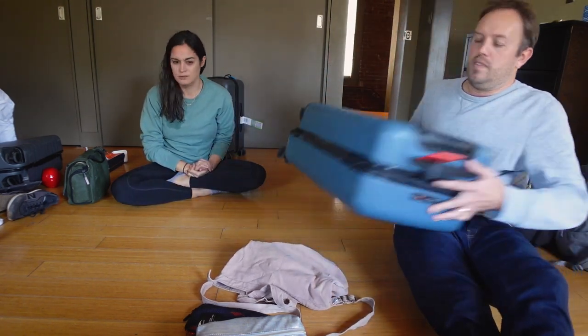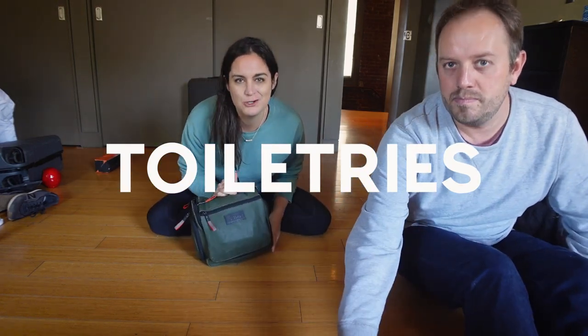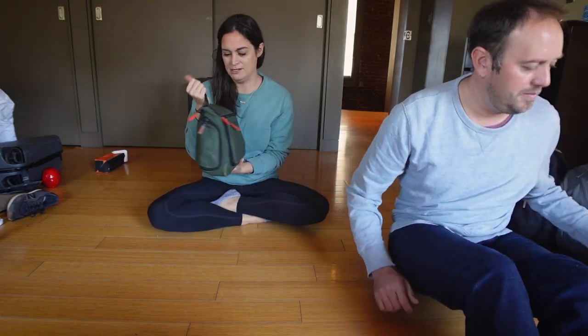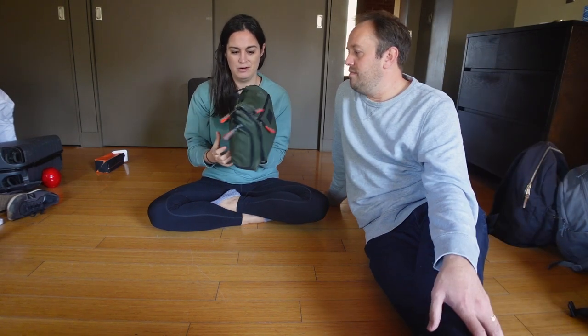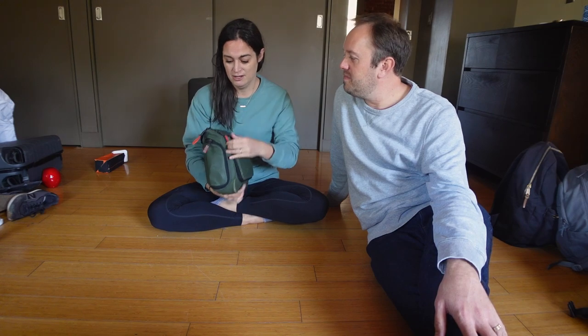Do Hayes or toiletries? Toiletries, because they're out. I'll be quick. I'm a big fan of Wirecutter. That's a New York Times review site. They recommended this L.L. Bean bag that was like $30. It's kind of ugly, but I love it. It has served us well.